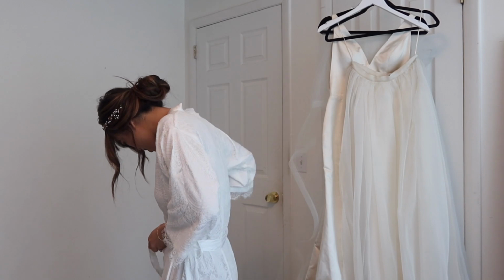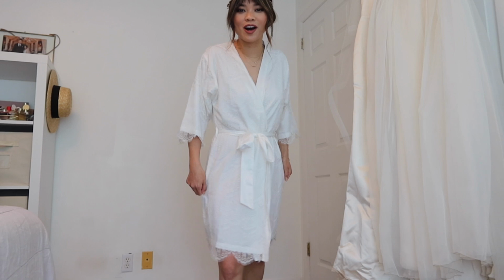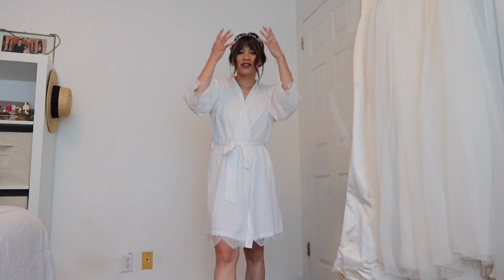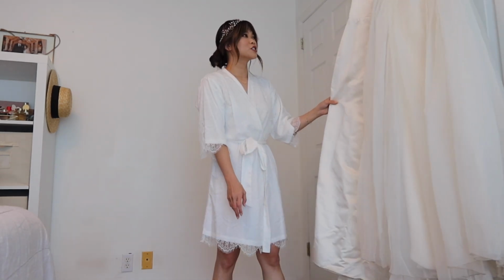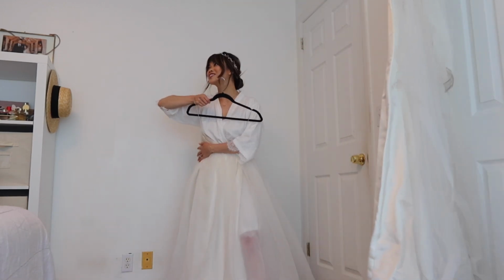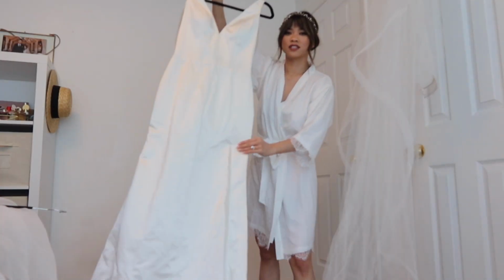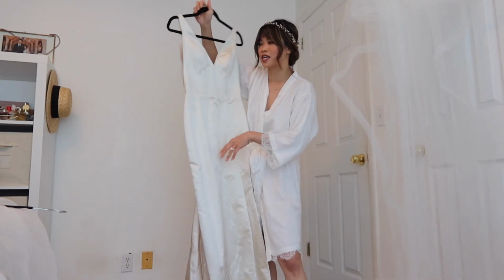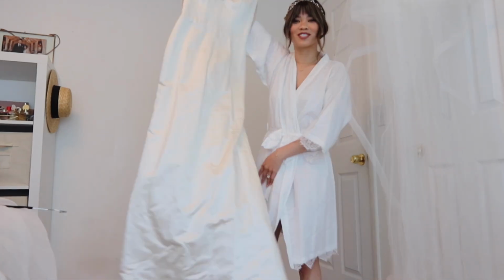Aw, cute! Forgot about this. So this is my robe that I got ready in. I think we also got this on Etsy. This would have been a lot cuter to film this part in. Oh well. Okay, so this is my dress, and it's actually 2 parts. So there's a skirt. It's so pretty. And then the actual dress is this satin, and it has kind of a train, but also not really. So this was a custom Sarah 7 dress in this fabric, and I hope it still fits. I think it will. We'll see.